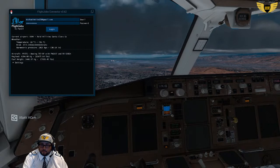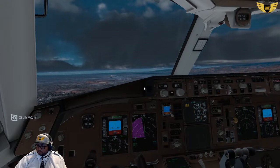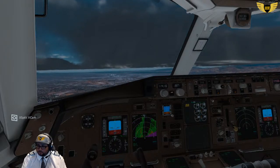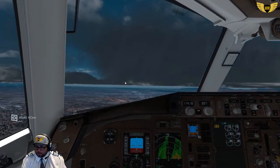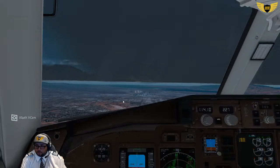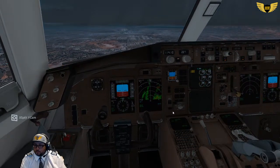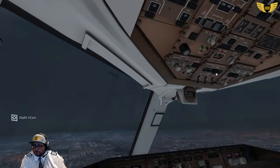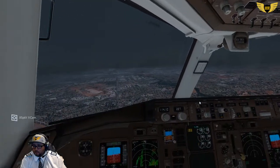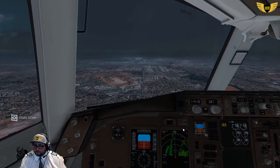X-Plane's gonna give us some issues here. There we go. Alright, we're gonna go flaps full here. Gears coming down. Alright, load it in. Alright, let's get our landing lights on. Everything should be on. Looking pretty stormy out here now all of a sudden. That's alright.